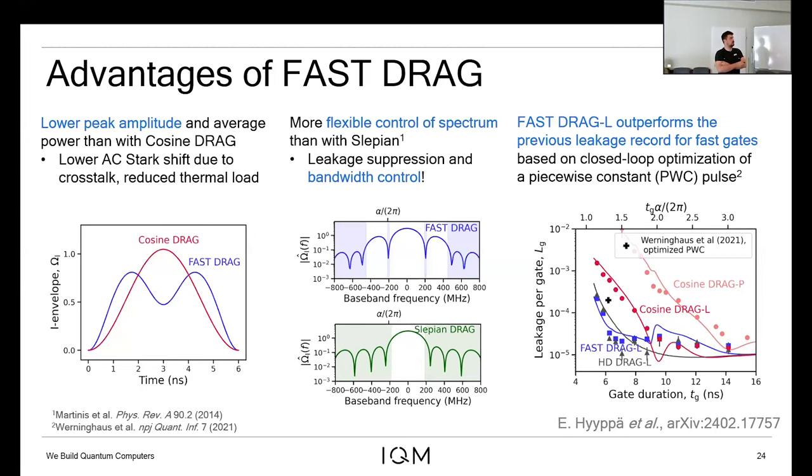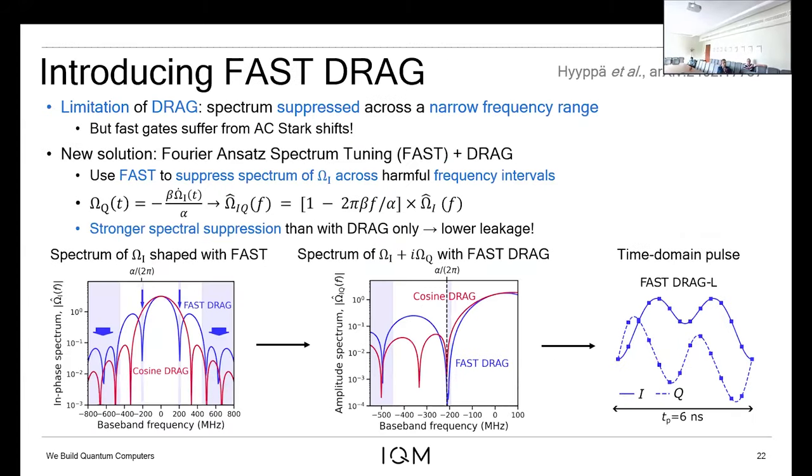Can I ask for what type of gates this is? Is it specifically the pi over two rotations? Yes, that is for the pi over two rotation. And then we make all the single qubit gates from that, and virtual ones.